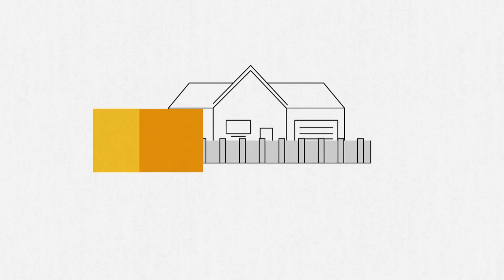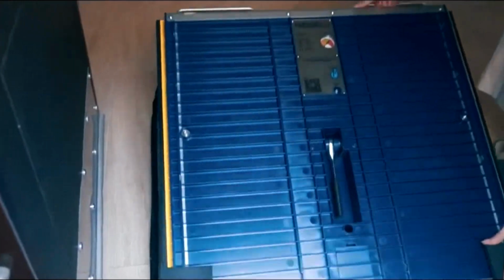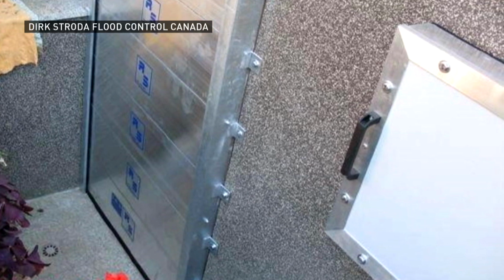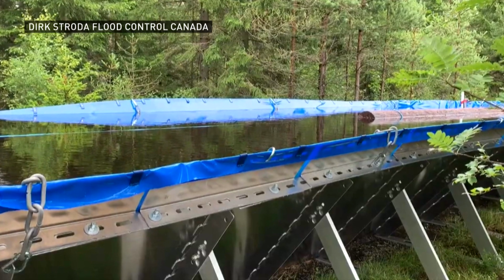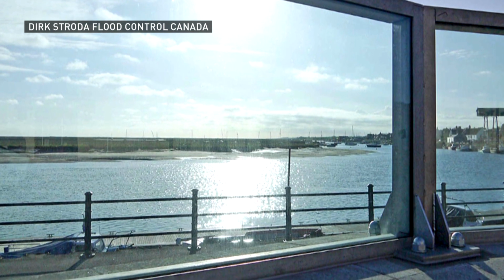protection your home needs. If you do live in a floodplain, you can set up barriers to limit water from coming in, a term known as dry flood proofing. Some temporary solutions are barriers just outside your door, or window covers to prevent water from coming into your basement. Then there are flood barriers, a pricier option that can be set up within an hour. And finally, gates that are permanently fenced around your property made of thick glass.